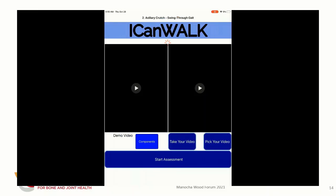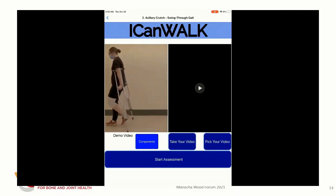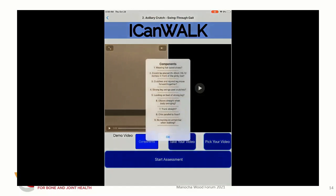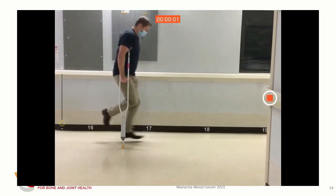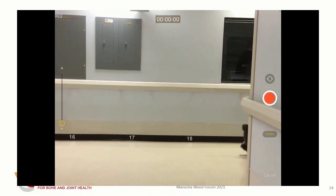So we'll see someone click on learning how to use auxiliary crutches and how to do a swing through gait, so not putting weight on their injured leg. And then they'll watch a video. And then they'll look at what are the components of the skill that I need to do. So they'll go through that, and then they'll end up actually taking a video of themselves or having a peer or their therapist, a clinician, caregiver take that video.